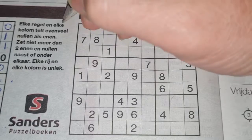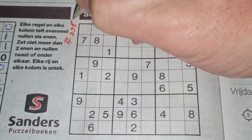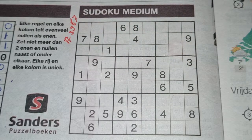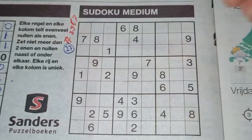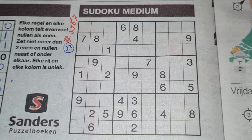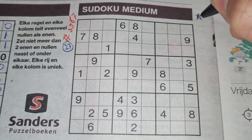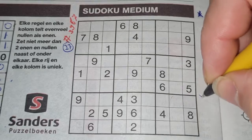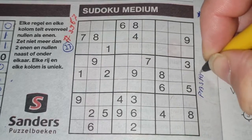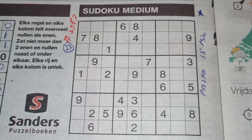Sudoku medium, regular Sudoku number 3967. Alright, before I start, I always count the printed digits. Well, this one has 27 printed digits. If you compare with the 1 star, 2 stars, 3 stars, and the 4 star Sudokus, in addition, this will be a 1 star. 27 printed digits. For a 1 star puzzle, I need to be faster than 50 minutes. Well, we will see. So let's get started.